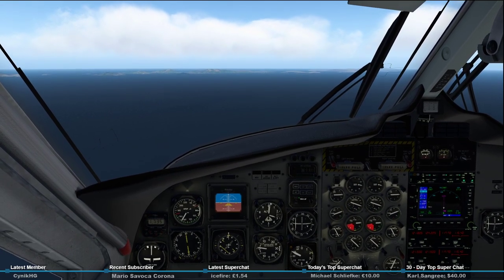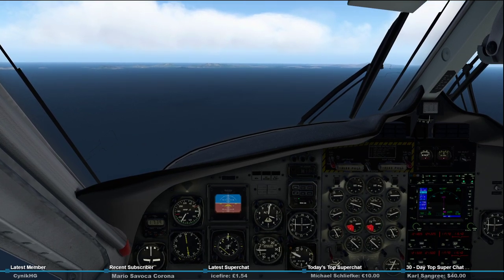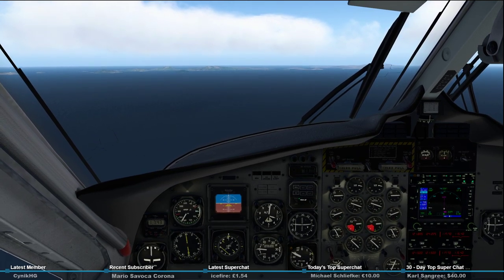I guess in any direction. I know there's runways here, but they're not written out on the add-on I got, anyway, the freeware add-on, or the default.